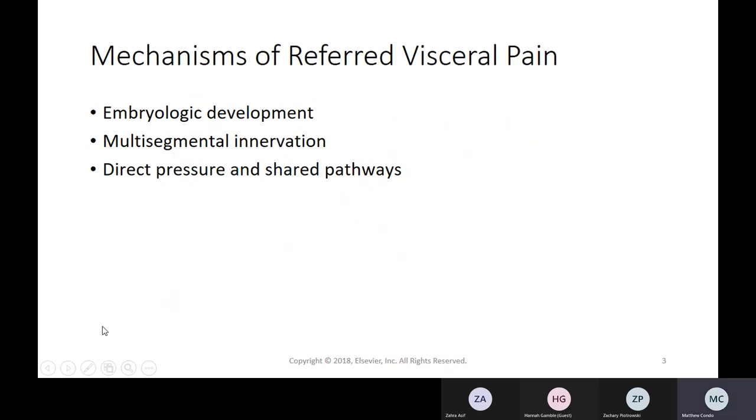So again, a lot of review. Remember the three basic theories of referred visceral pain, okay? So there is a theory that since we develop as an embryo from two cells from mom and dad out to basically 6 billion cells, every cell comes from another cell. Therefore, as we develop as an embryo, we're literally developing from the inside out. Okay, so if you have any questions about that, make sure you go back over a lot of that stuff we covered last semester, because that is a pretty prevailing theory, embryologic development.